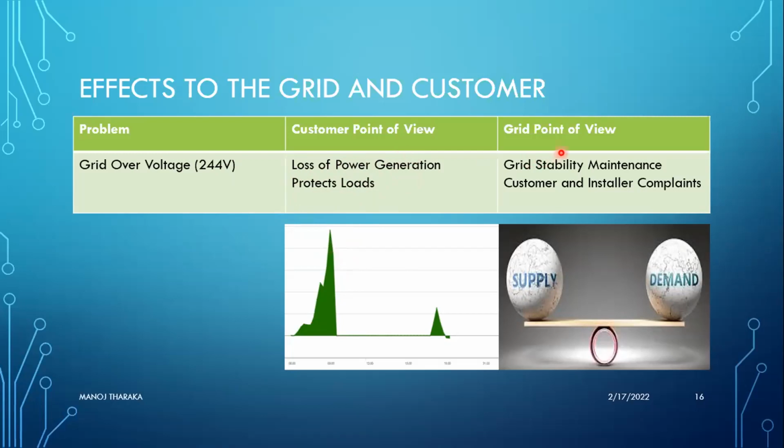From the grid supply, the utility service provider's point of view, they have the responsibility for balancing supply and demand for the national grid. So they are imposing this limit in order to maintain grid stability. On the other hand, because of this problem, they get a lot of complaints from the customer side as well as from the installer side. So is there any solution for this? Yes, we have several solutions we are going to propose in the next few slides. So this is the current scenario that we are facing.